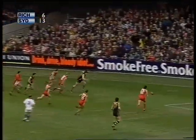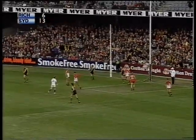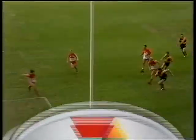Holland. Good strong effort, but didn't take it. Schauble, you'd think, would concede. He almost threw that. That's what the Tiger fans thought. Umpire disagreeing. Bit of a problem for Troy Luff.